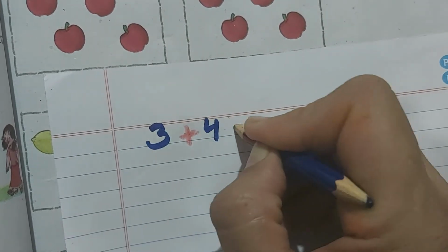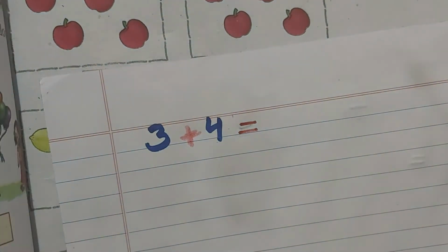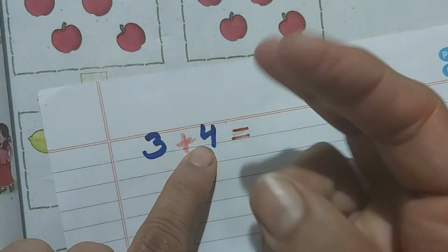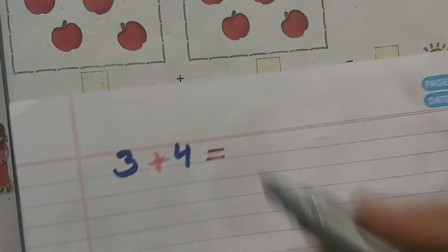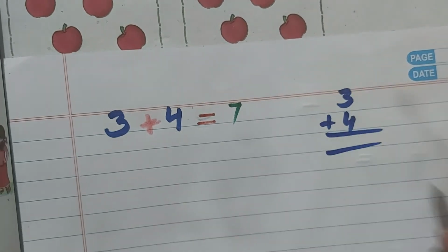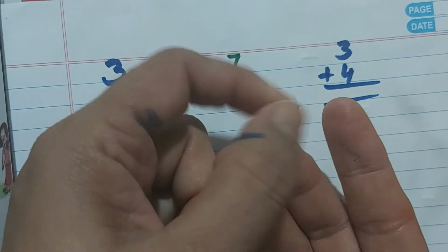Here we are going to do 3 plus 4. 3, 4 and the sign of addition plus, equal sign. Now, which number is big? 4. 3 is less, 4 is big. So, 4 will go in mind, 3 fingers out. 4, 4, 4, 5, 6, 7. Answer is 7. We will write this like this also. 3, 4, plus. 4 will go in mind because 4 is the big number and 3 fingers out. 4, 5, 6, 7.